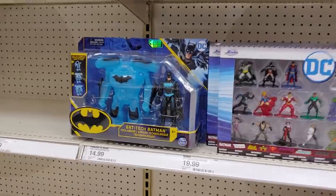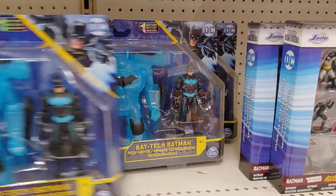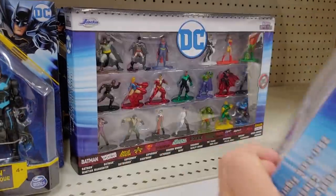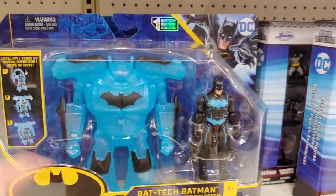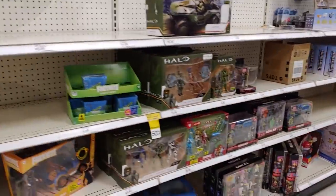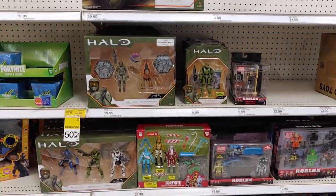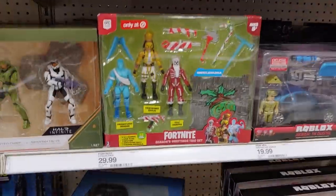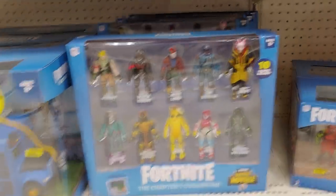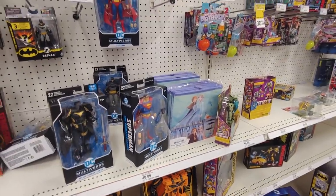Alright, this two pack. Oh, this is new. Bat Tech Batman. I wonder what age group is buying a lot of these 3 3/4 Batman figures. Looks like they did restock on the Halo figures. Of course, they're filled with Fortnite Battle Bus. Alright, so I thought I was recording, but apparently not.